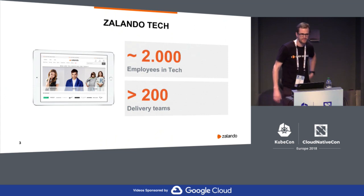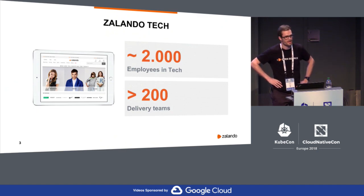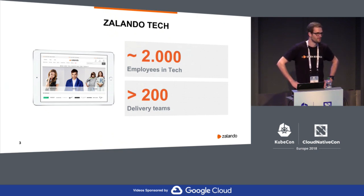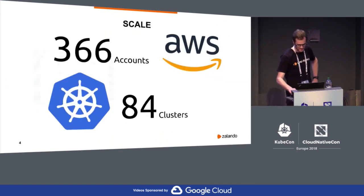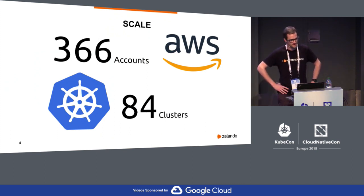Out of these 15,000 employees, around 2,000 are in the tech department or working with tech within Zalando, and this translates roughly to a little over 200 delivery teams. And I work in a team that is responsible for the Kubernetes infrastructure and also the AWS infrastructure. To support all these teams, our current scale looks like this. We have 366 AWS accounts, and we have 84 Kubernetes clusters as of this morning.